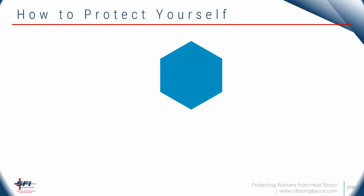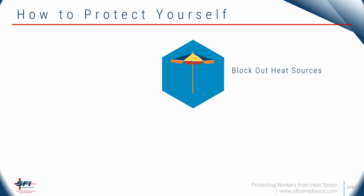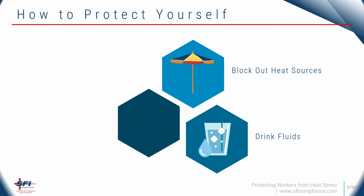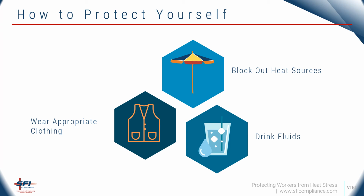Additional ways to protect yourself include block out direct sun and other heat sources if you are able to. Drink plenty of fluids. Drink often and before you are thirsty. A good rule of thumb is to take a drink of water every 15 minutes or 1 pint of water per hour, and wear lightweight, light-colored, loose-fitting clothes to avoid attracting the sun and to allow your body to sweat. If you notice someone showing any signs that they may be experiencing a heat-related illness, say something either to them or a supervisor. You could save their life.